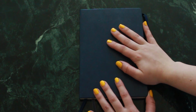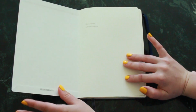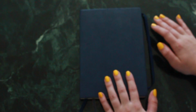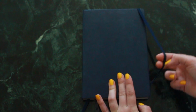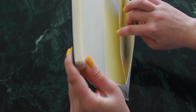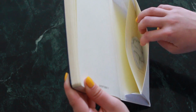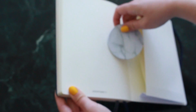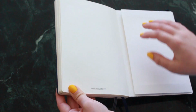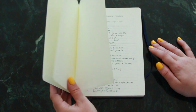Okay, this is my bullet journal, and this is a Leuchtturm 1917, just a regular one. I haven't filled in my name or address, but if you haven't seen one of these before, it's a leather bound journal with a string around it like this, and you open it up, and in the back you also have a pocket. In my pocket I just have the sheet that it comes with for storage after you're done with your bullet journal. I also have some post-it notes, marble circle ones, just because I've just gotten into using post-it notes in my bullet journal. So let's get into it.